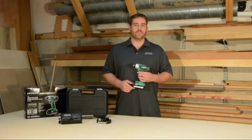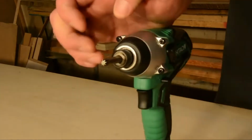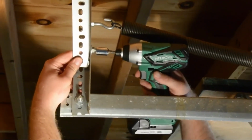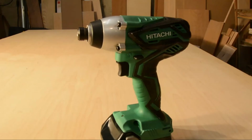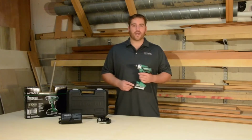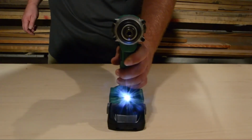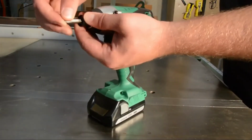For fast and easy bit changes, this impact driver is equipped with a 1/4-inch quick change. This tool will operate up to 2,400 RPM and up to 3,200 beats per minute for optimal driving and fastening capabilities. A responsive, variable speed trigger provides complete control during operation. For convenience, a bright LED light is incorporated for visibility in dark or enclosed workspaces. On-tool bit storage keeps a bit close at hand if and when you need it.